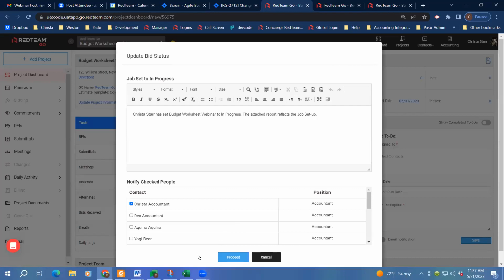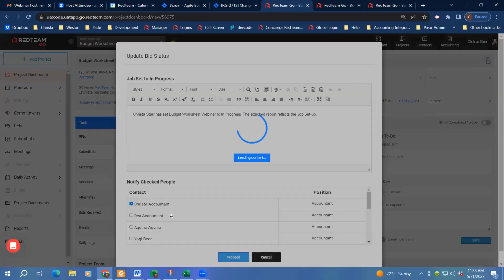It will still ask to send your budget report, job setup report, and then budget report to the accountants. If you don't want to send this for whatever reason, you're in there testing or whatever, you can uncheck the individuals and then click proceed, and it will just bypass that for you.